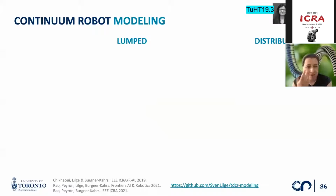And so talking about tendon-driven continuum robots, we have also taken on the endeavor last year to unify and formalize tendon-driven continuum robot models, as there are very many out there. And we created a guideline for the community, which is available with open access in the Frontiers in AI and Robotics journal. And we also released the code open source for all these models for the community to use as a gold standard to compare their results with.